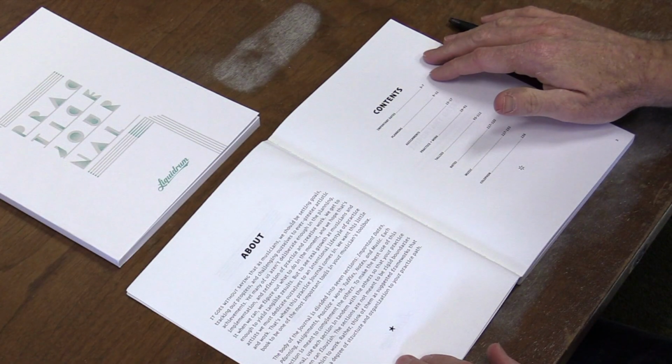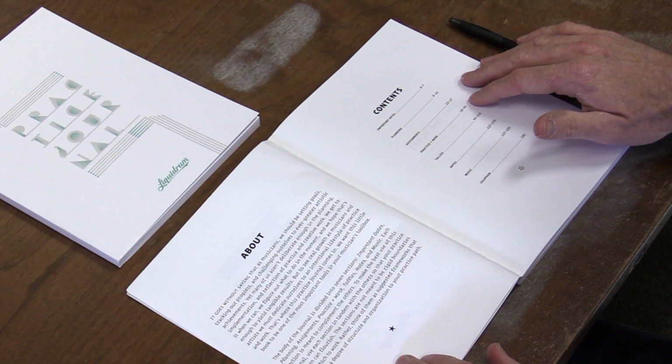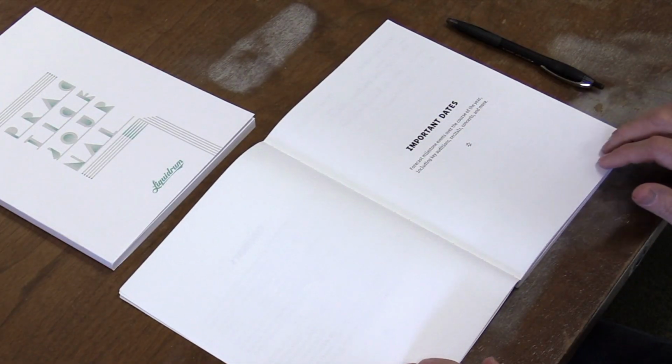The journal comprises 7 sections, and each section is meant to complement the others. The 7 sections are important dates, planning, assignments, practice and work, tallies, notes, and music. Put them all together, and they're more powerful than any section is individually. Kind of like Voltron. The first section, important dates, forecasts milestone events over the course of the year, including key auditions, recitals, concerts, and more.